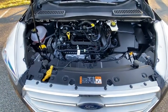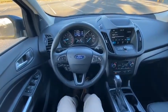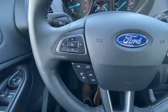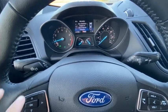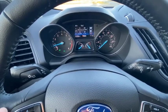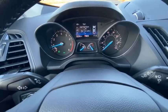Now let's see what's inside this Escape. Here we are inside of the 2019 Ford Escape SEL. This vehicle does have cruise control, and the buttons can be found right here on the steering wheel for that. The arrow buttons right here are going to control the center display right in front of us, and that's where you're going to toggle through different things, such as your trip and your fuel economy. You can find that as well.